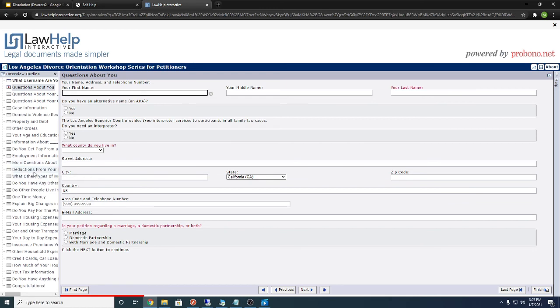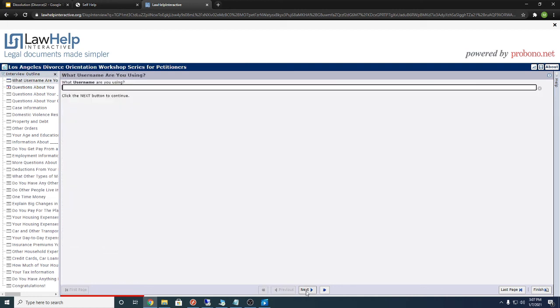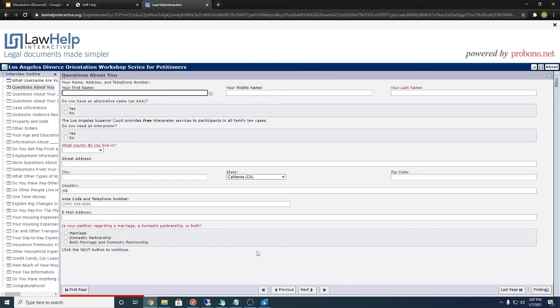So if you're like, you know what, I didn't remember what my old address was, whatever it might be, you can always click on these, or you can click previous. It's a pretty quick program. It doesn't have to load like File at Home. That one takes a while. This one is pretty quick, pretty easy.